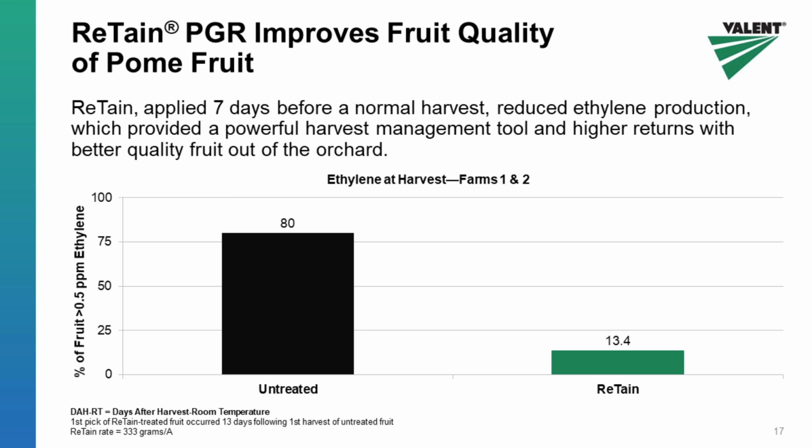Thinking again about the basic response to Retain by apples, here we're looking at the percent of fruit that are producing over a critical amount of ethylene, called a climacteric amount of ethylene. You can see untreated fruit here, 80% of the fruit are over this threshold of producing ethylene, and you can see Retain greatly reducing the percent of the fruit that are generating that amount of ethylene. So this is just showing you the basic response of the fruit, as Joseph had said, in shutting down ethylene production.